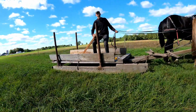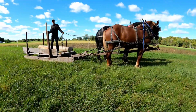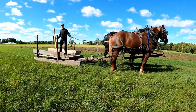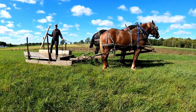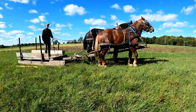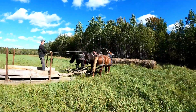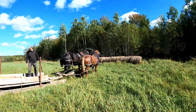Every time that I've stopped, or the last couple times we've come to a place to drop the post, I've made it kind of noisy. So I think two or three times now. So I'm just gonna be quiet this time because I don't want it to be noisy. Okay.